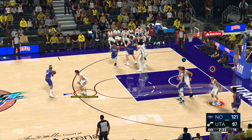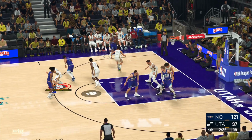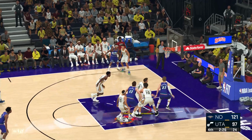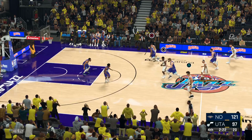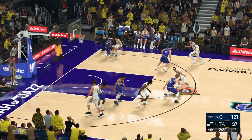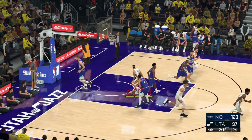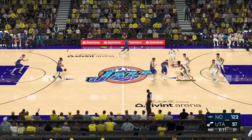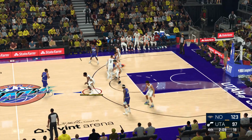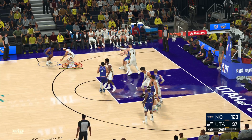Now here's Clarkson. Back to Horton Tucker. Shot to stop the run. And the rebound goes to the Pelicans. Hernan Gomez has got 6 rebounds in the game. And he makes it on the layup. It's been an outstanding performance for them in just about every area. Especially considering it's on the road in front of a tough crowd. They've been able to block out the distractions.